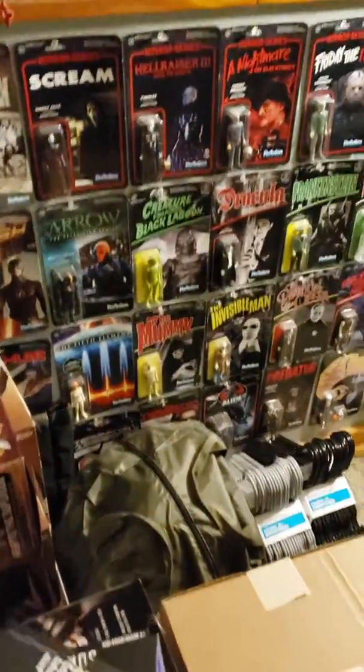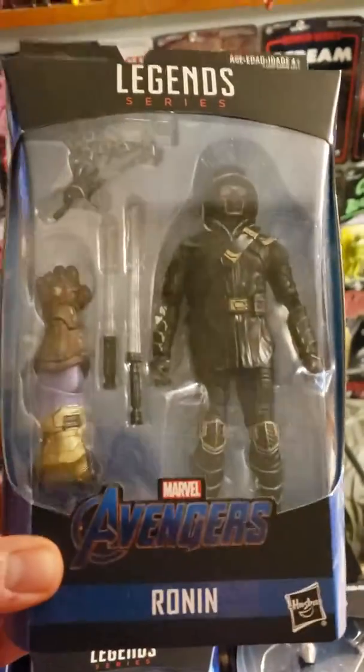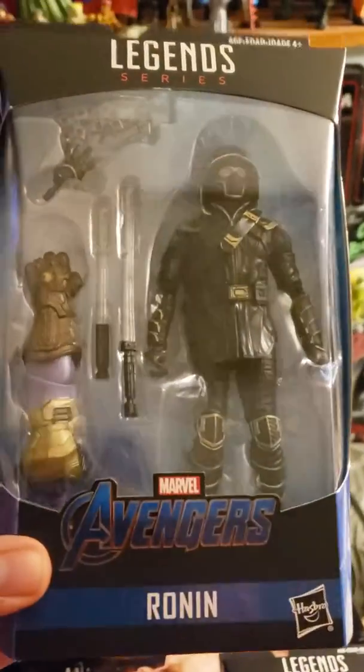Shouts to Fogman for doing that. Those figures are definitely cherished and taken care of. I appreciate it. And then the Ronin figure, which kind of drives me crazy when they do this.